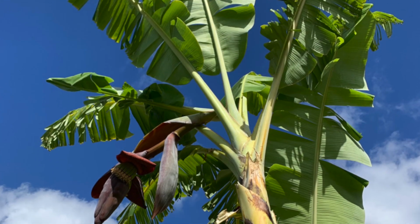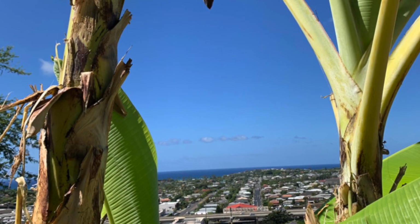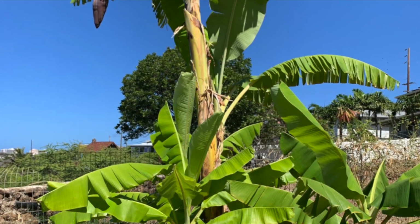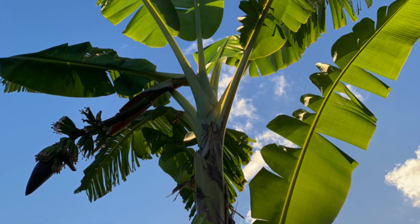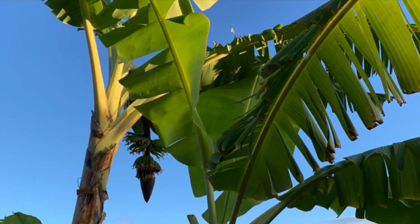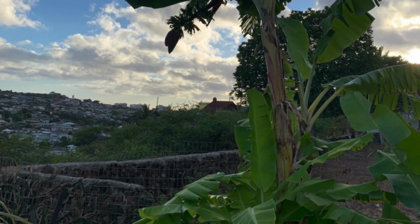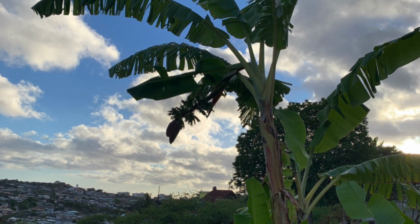Here the banana blossom is making little bananas that are coming out of the root of the banana blossom. This is another picture. See some bananas. And here's another picture with multiple bunches. Once I see that the banana blossom is done making its bunches, then I usually cut the banana blossom out so I can eat the banana blossom.